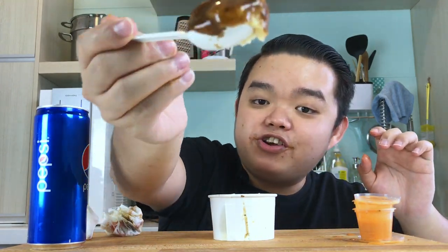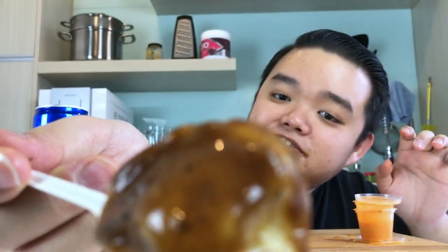I'm gonna start eating my mashed potato. It looks so good, as always. First bite goes to you. Oh, this is so good. It's beef sauce. There's no beef on top of it, I think. I don't see any beef. So it's actually beef sauce. So good.